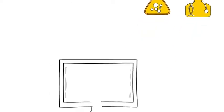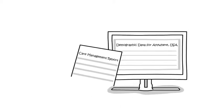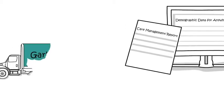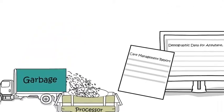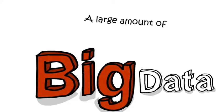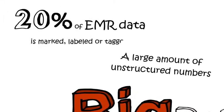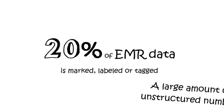The Internet provides just one source for non-traditional data on socio-demographic and care management. Use it to round out your big data. But you know the old saying about data, garbage in, well, you get the idea. Much of your big data is just that, a large amount of unstructured numbers. Only about 20% of EMR data is marked, labeled, or tagged so that it can be identified and acted upon.